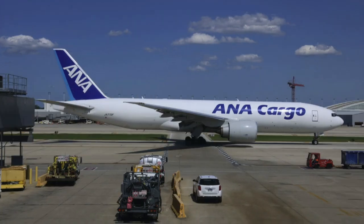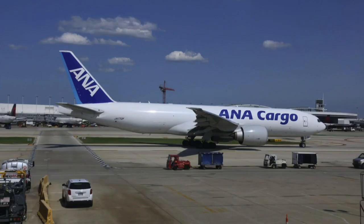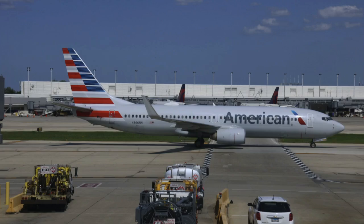There's that ANA cargo we saw earlier. This one a different one though, and this is Juliet Alpha 772 Foxtrot. So a really good market for ANA cargo here at O'Hare. Really neat looking plane. It looks pretty sweet. So definitely really glad to catch this aircraft on this particular day with its passenger sister over there as well.